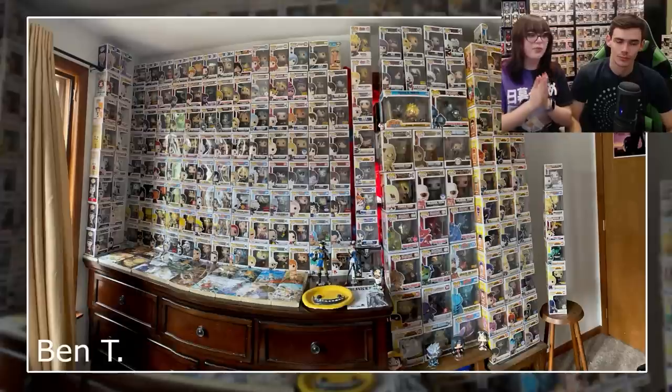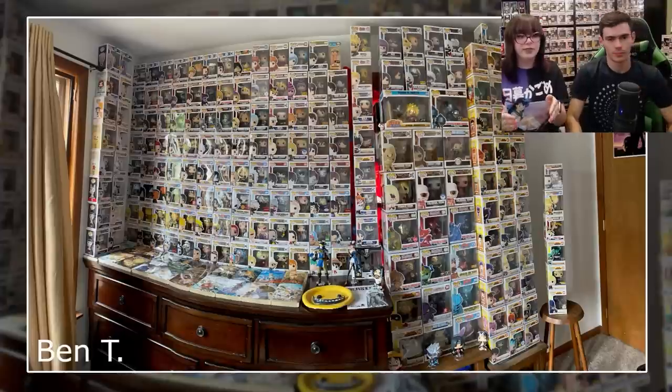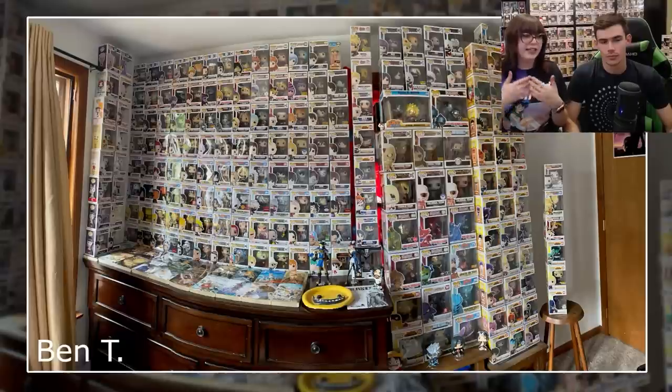And also half a point for the pops. If you look all the way at the bottom right next to the dresser, there are some pops out of box and they aren't covering the pops behind them. You placed them specifically so they wouldn't do that. So I like that. I think it looked really great.